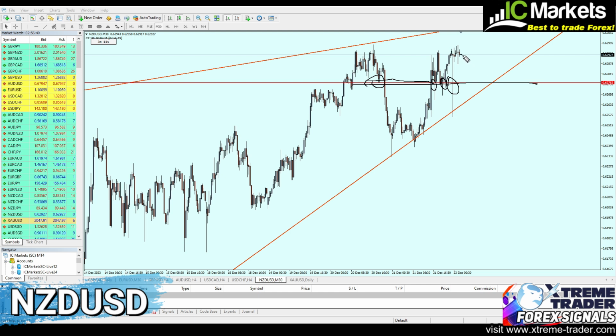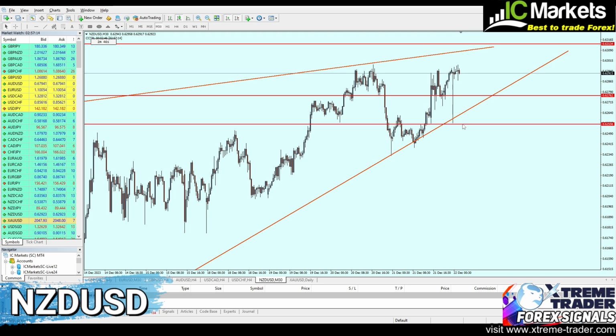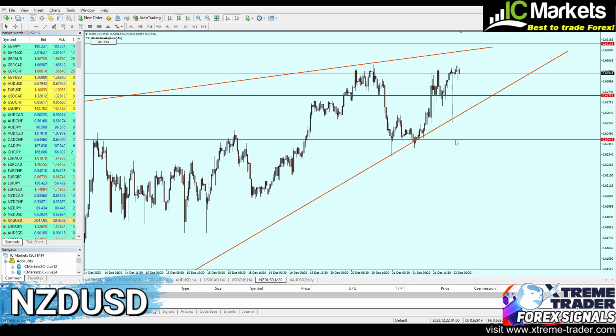So NZD USD is gonna make most likely a pullback right here toward this level of a support, plus supported by the support trend line. Lots of pressure on this level. Then NZD USD will continue the rise toward, of course, the take profit level. So therefore, we can actually expect 37 pips profit from this signal, and a safe zone that shouldn't be ranging lower than the previous level of a support right here.